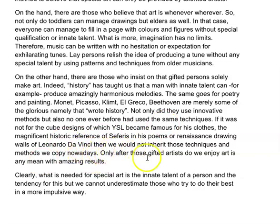Okay, and then only after those gifted artists do we enjoy art is any mean with amazing results. Okay, this is just full of mistakes. It doesn't make any sense. And quite frankly, she keeps using over and over this grammatical structure called inversion, which I personally like a lot, and I love to see it in essays. It's very formal, it's very advanced, it's impressive when you do it correctly, but it's just not panning out for her because she's doing it wrong. And not only is she doing it wrong, but it's a structure that she's used several times. She's used not only, she's used only after. There are a couple of other places she used it as well.